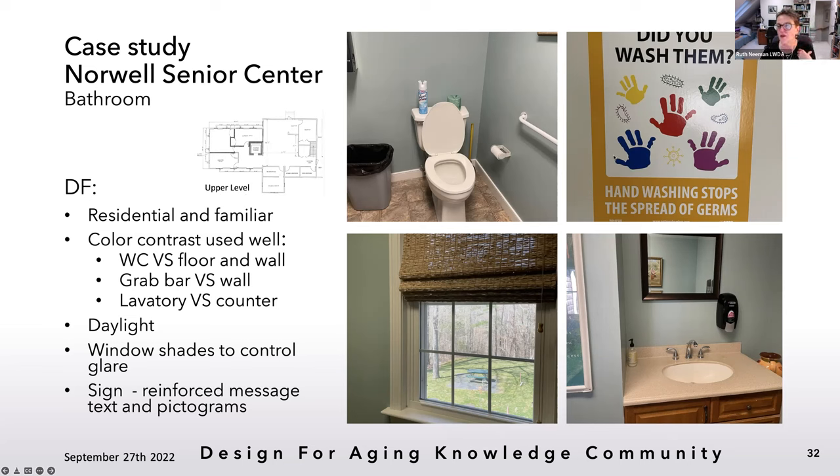And this is what we call duplicating messages to make sure that the expected behavior is clear. So it's not just a sink with a soap and the disinfectant. You have a very good looking, colorful, visible poster that says what you're expected to do in this location. So basically the bathroom really got high marks in the dementia and age-friendly category.